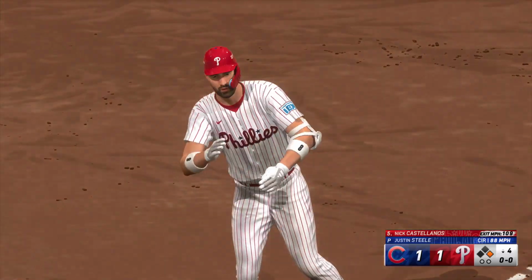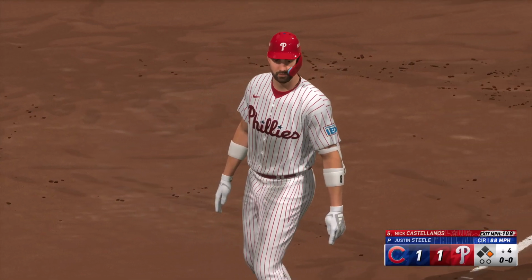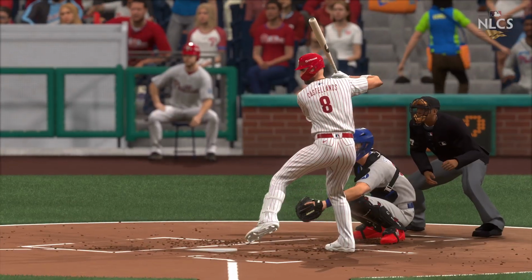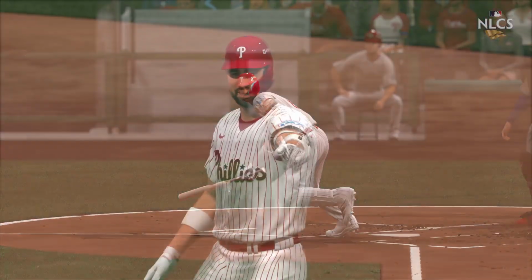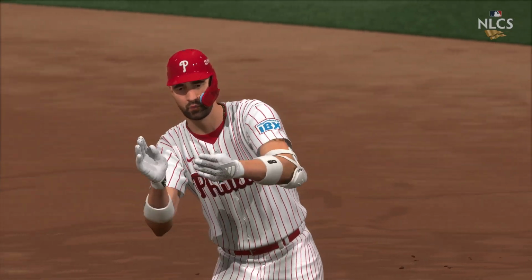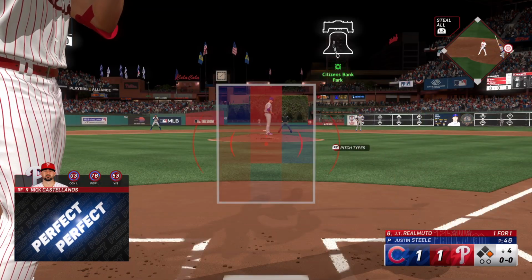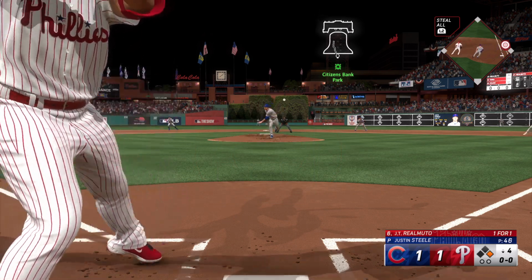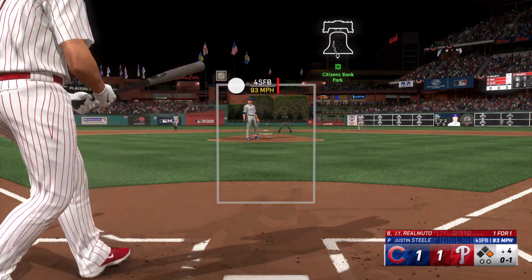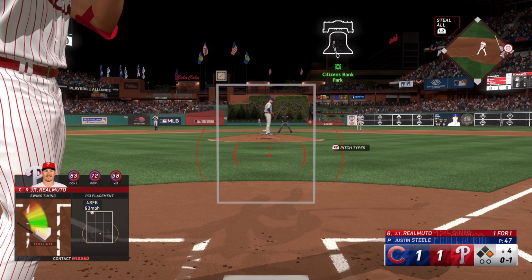Man, those are the types of hits where you don't feel any vibration in your hands whatsoever. Such a good feeling. Everyone's trying to elevate the ball in today's game, but if you can hit a ball that hard on the ground, it's going to find some holes. And now it is JT Realmuto. Swings through that one for strike one. No ball. One strike.